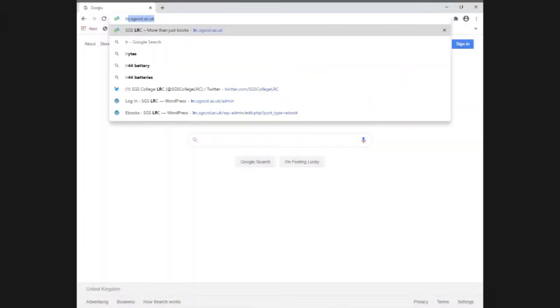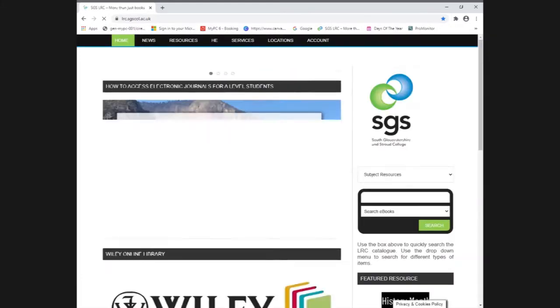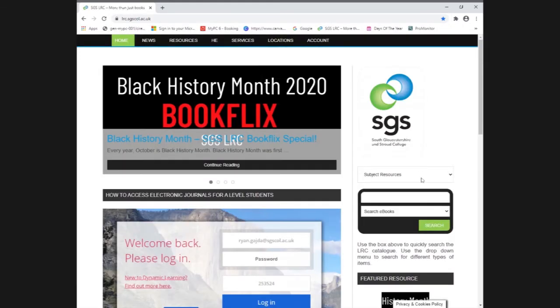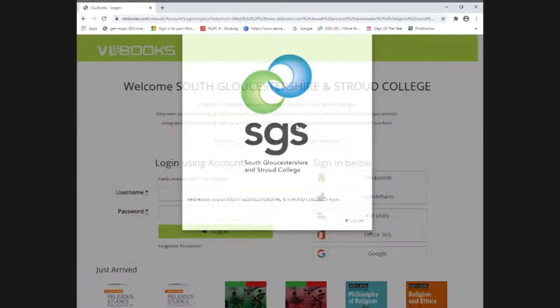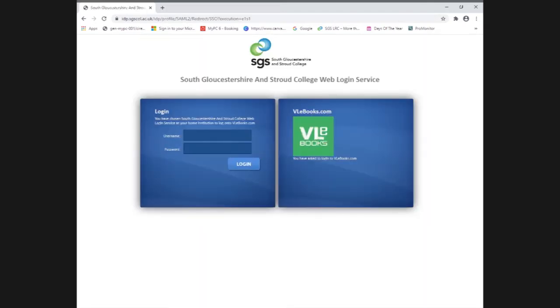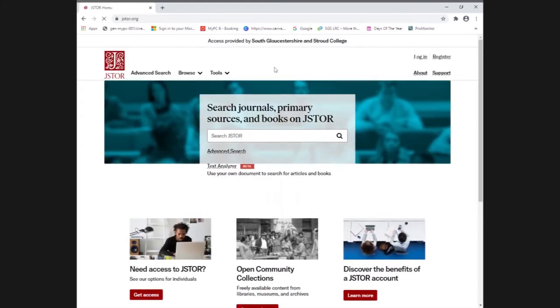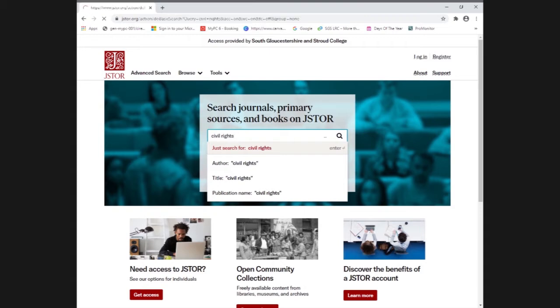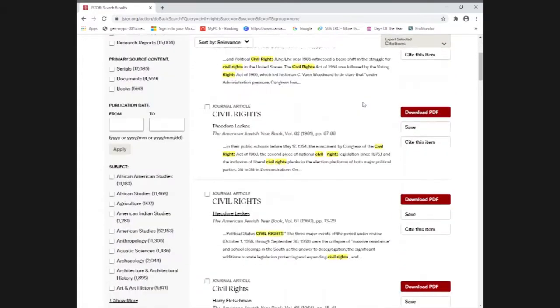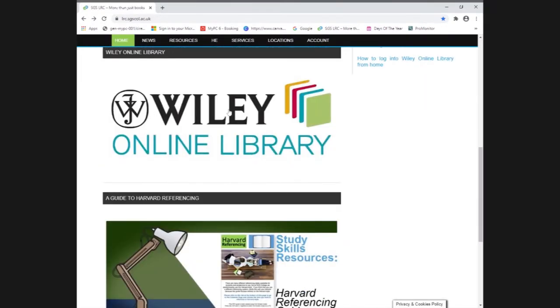All of our resources are reached from the LRC website at lrc.sgscol.ac.uk. If you click the drop-down box on the right-hand side of the screen, you can select a particular subject area and view the resources we have available for it. Each subject has a selection of ebooks, and by clicking on one of these, you're taken to a login page where learners can gain access with their student number as their username and their college computer password. We also provide access to databases such as JSTOR and Wiley Online Library, as well as course-specific databases, that have become the academic standard for research in educational institutions across the globe.